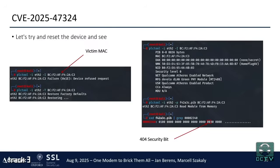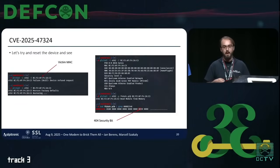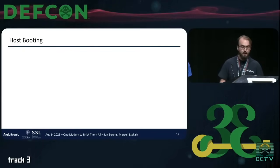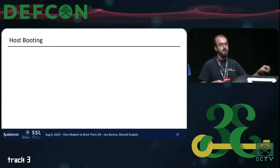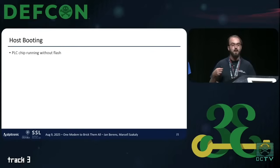It means that on the chip itself, even if you flash your own custom configuration on it, there's still some hidden default factory setting which falls back when resetting. This mostly works on devices where the Qualcomm chip is directly connected to an external flash. But car manufacturers, for example, mostly use something called host booting, so they don't have any external flash connected to it, and all the configuration is flashed on it via a host controller.